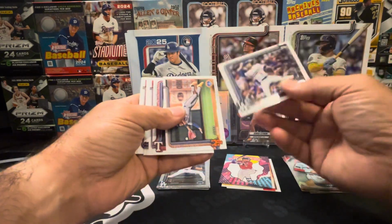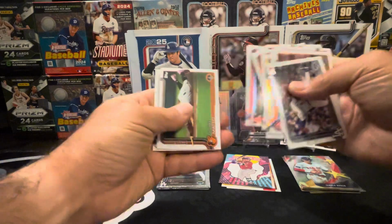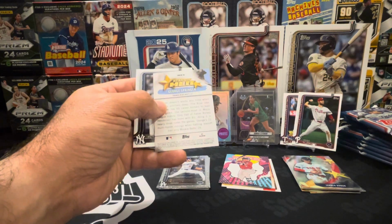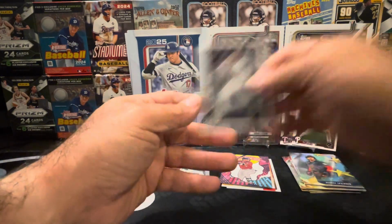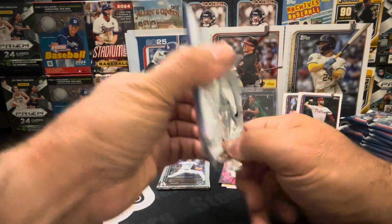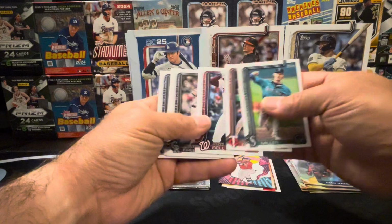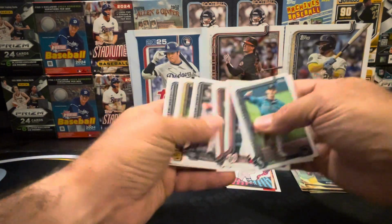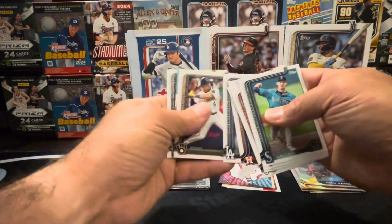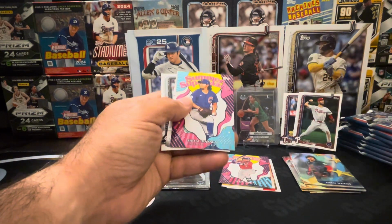And there's Kiki Hernandez. And it doesn't look like anything's doing in this first pack. That's okay. Again, love being able to rip packs. Opening up this format, everything's a dart throw, especially with retail, folks. So there's Josh Bell, used to be a Pirate. Maybe everybody used to be a Pirate, and we just kind of trade away everybody because, again, it's just what we do.